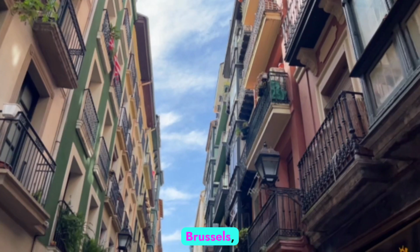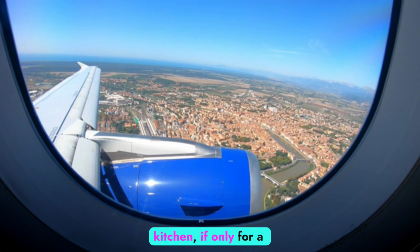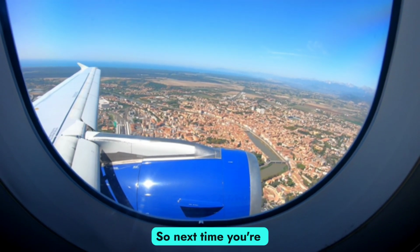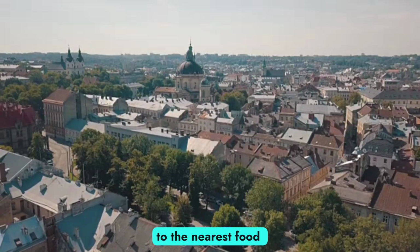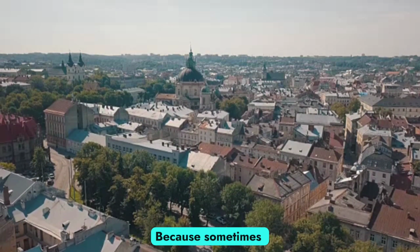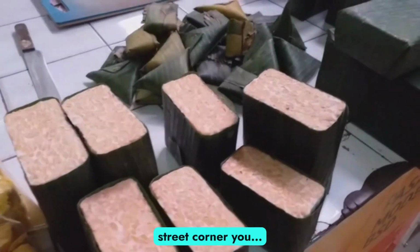From Naples to Brussels, these street side dishes invite you to step into someone else's kitchen, if only for a few minutes. So next time you're exploring Europe, skip the tourist traps and follow your nose to the nearest food stall. Because sometimes the best meal of your life might come in a paper tray, eaten standing up on a street corner.